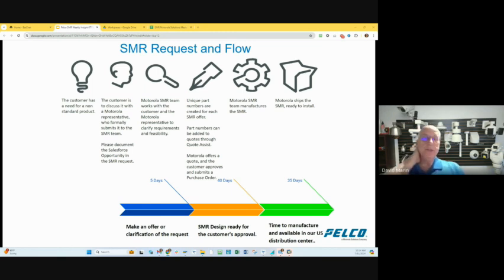Once the customer submits a PO, the SMR team starts the manufacturing process. The special product is shipped through the Motorola distribution centers. Lead times can be subject to the complexity of the requirements or the quantity.